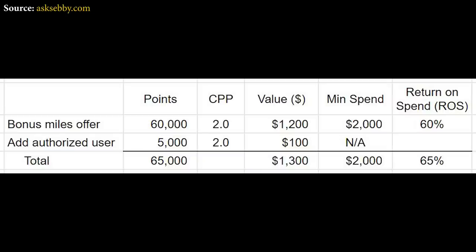If we value the points at 2 cents per point, 60,000 points is $1,200 in value. The authorized user bonus of 5,000 points is going to be worth $100 in value. So in total, you're getting 65,000 points worth about $1,300 in value for $2,000 of minimum spend, representing a 65% return on your spend. The 2 cents per point number is going to be based off aspirational stuff.